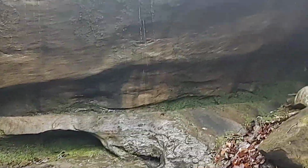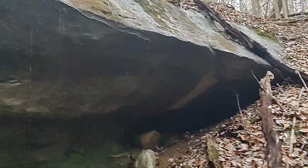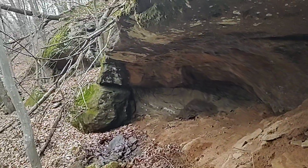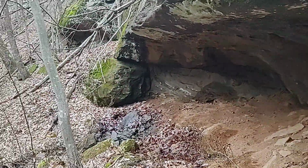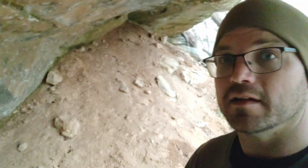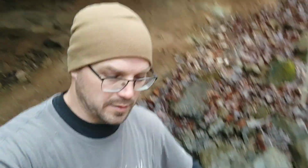Bet you it goes all the way through. Neat. Wonder if that'd be a real good shelter. Pretty cool sandstone cave. Check it out. It's pretty neat with the falls a lot more active. Come back here and it connects back through there. That's how I crawled through to this side. Oh, pretty cool. I'll get back to the pack.